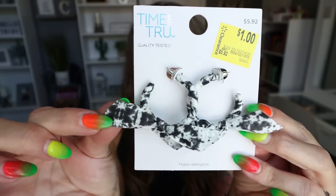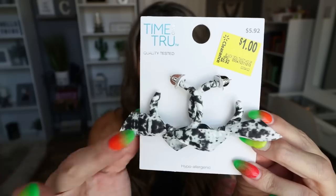Besides the clothing section of Walmart and really the home decor section of Walmart, their jewelry section can't be beat. I wanted to stop by and see if there were any pieces that were on a really good deal or any pieces that spoke to me. And I found these super cute black and white hooped earrings for $1. I love the little tie on them. They are kind of a black and white tie-dye, and I thought they would be really cute with the black denim shorts and that black tie-dyed tank top. And again, $1 on clearance was a great deal. They had a couple of other colors as well, but I know that I'll get a lot of use out of the black and white.